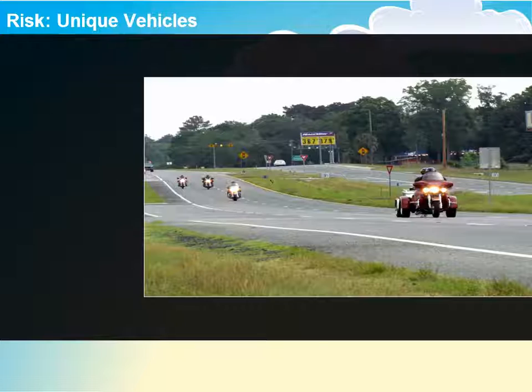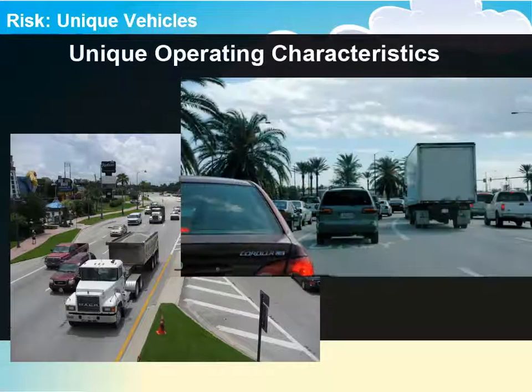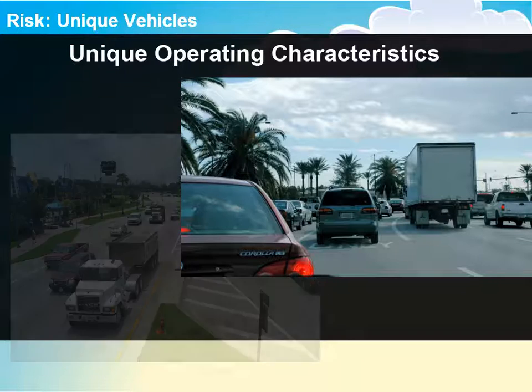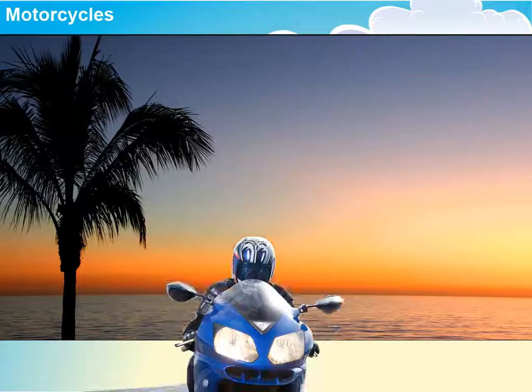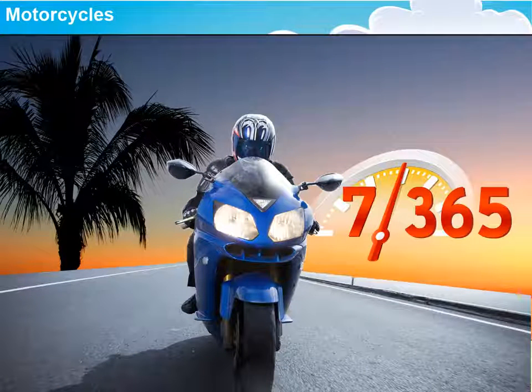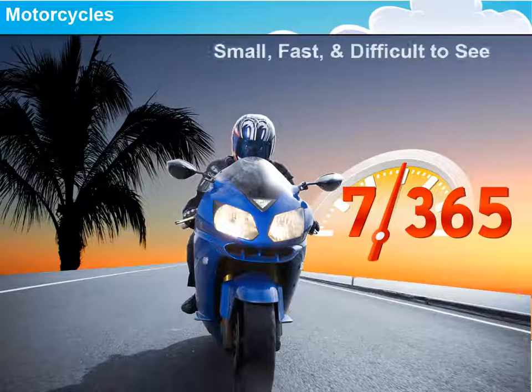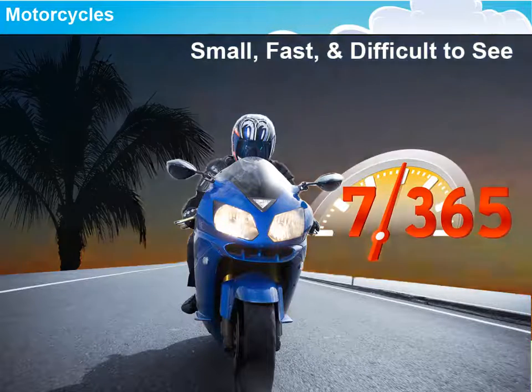Risk. Unique vehicles. As we drive, we are surrounded on the road by many types of vehicles that have unique handling and operating characteristics. Here in Florida, we have a large number of motorcycles whose riders can be on the road 365 days a year. They are small, fast, and sometimes difficult to see.